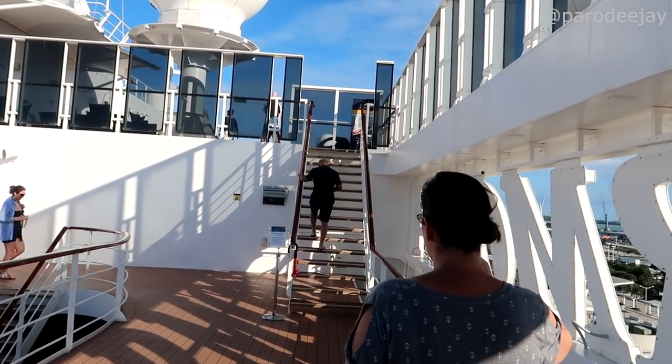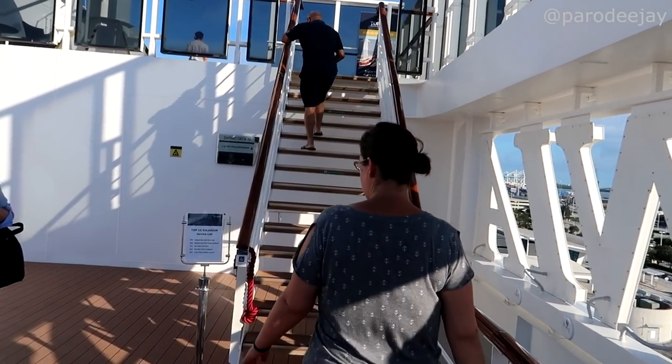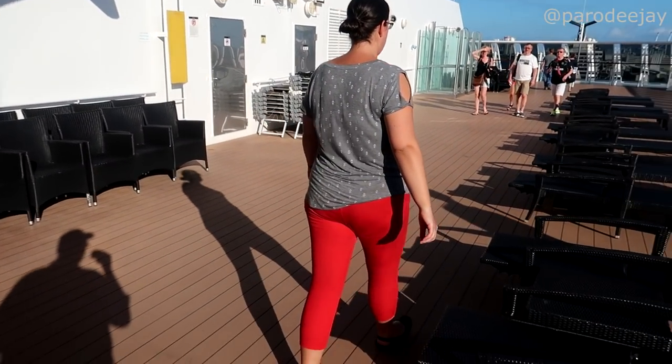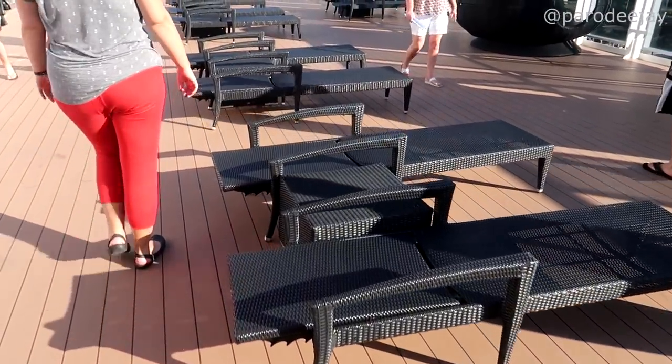Ah, here we go. Up front on deck 13 is what they call top 13 exclusive solarium. All right, so this is the exclusive pay area with, you know, chairs and things.